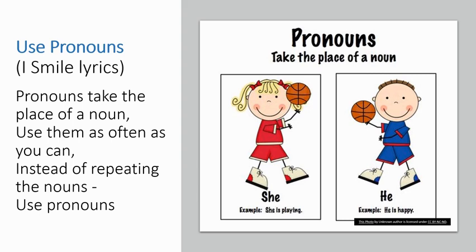Pronouns take the place of a noun. Use them as often as you can. Instead of repeating the nouns, use pronouns.